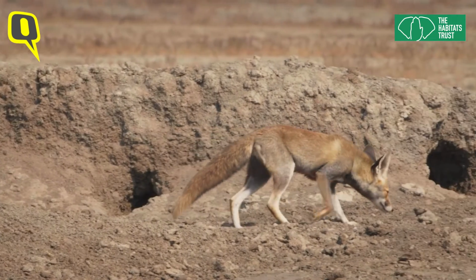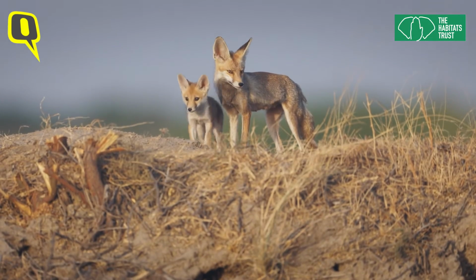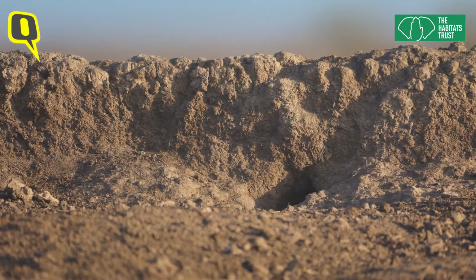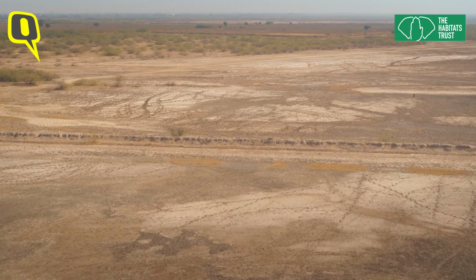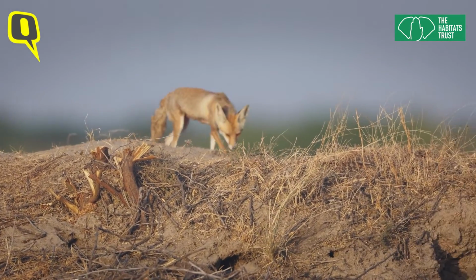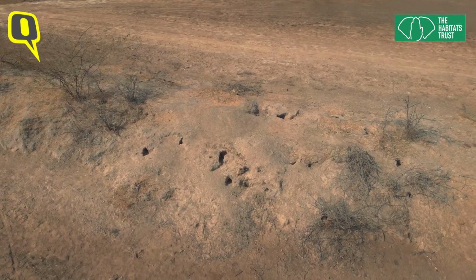These dens have multiple openings. If a fox mother has a litter, she will make multiple entries and exits within the proximity of her main den. This is a strategy to avoid predators. Along with that predation, you have to cope with the harsh climate of this area. Therefore, species are very picky when selecting a den site. In the Kutch, they mainly survive in the salt plains. There are scattered sand islands in the Kutch called baits. These baits are the perfect habitat for the desert fox.